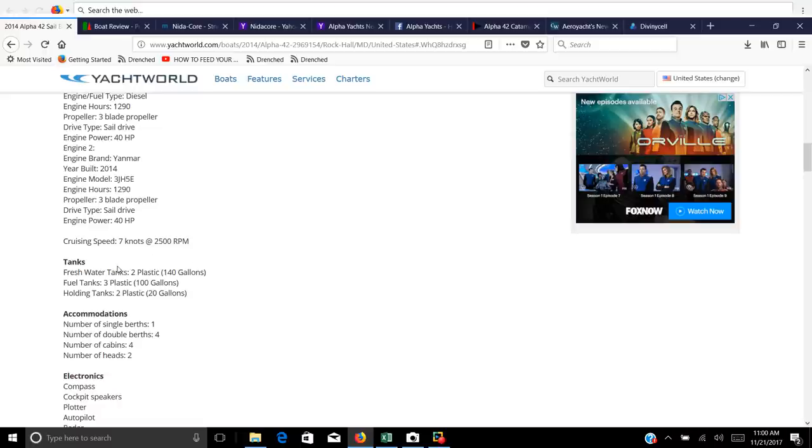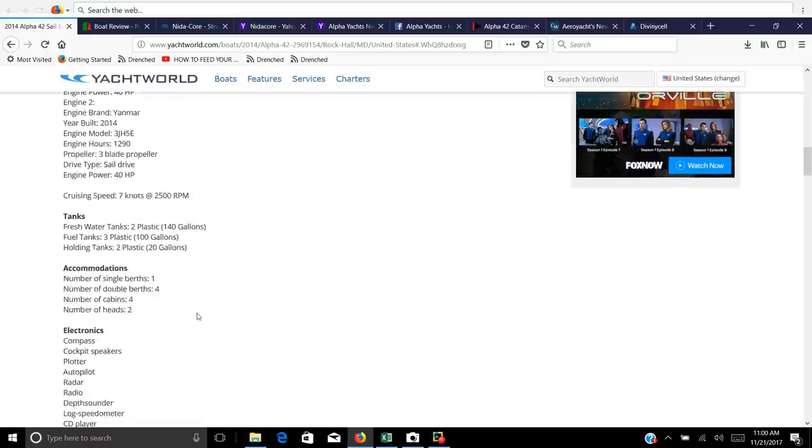The tankage size is a really good indication as to what the designers thought the application of that boat was going to be. So when you see good size tankage, like 140 gallons of water, 100 gallons of fuel, these guys actually expected this boat to cross oceans.